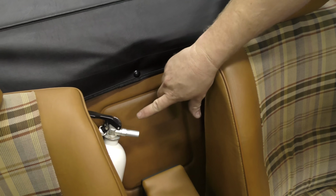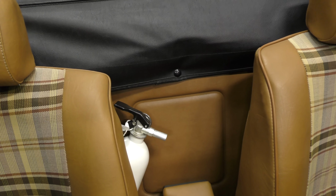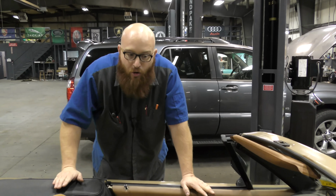As you can see, he has a fire extinguisher in case it starts throwing sparks at his manhood again. He definitely wants to have some help there if that issue arises. And so far it hasn't. It hasn't done that at all since I fixed it.